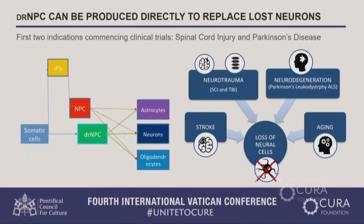So to conclude, these cells allow us to make personalized cells that can now actually replace brain cells and spinal cord cells, as opposed to just creating a regenerative environment and releasing some exosomes or growth factors. We can actually create the cells that are missing and replace those cells.